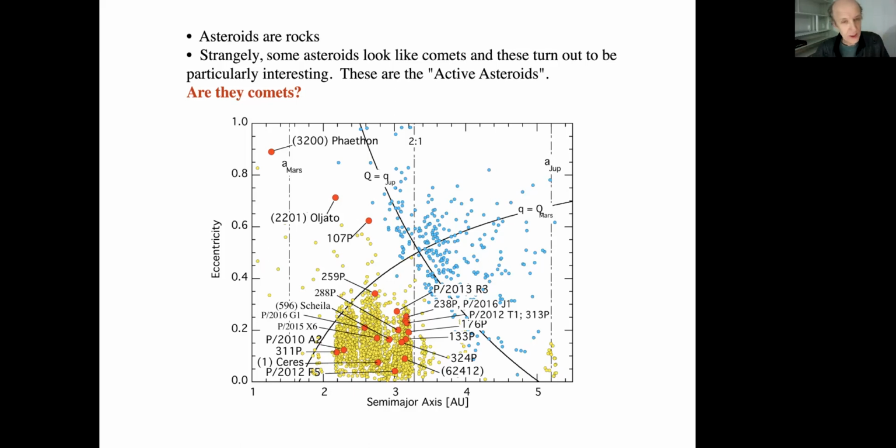So this plot shows semi-major axis against orbital eccentricity again. The yellow dots are just a sample of ordinary asteroids in the main belt, and you can see the Kirkwood gaps again. You notice the main belt is mostly between about 2 and about 3 and a bit AUs, just inside the 2-to-1 mean motion resonance with Jupiter, which is over there on the right at 5 AU. The blue things are comets, dynamically speaking and physically speaking. They are ejecting material, as comets should. And the red things are this new population of body that we have identified, which consists of asteroids that are ejecting mass. They're active asteroids.